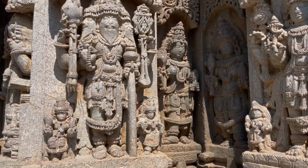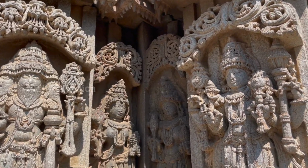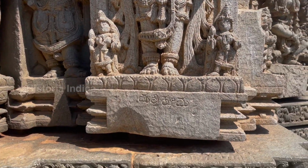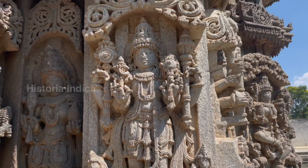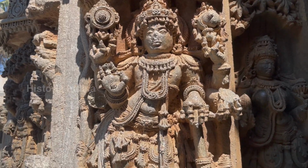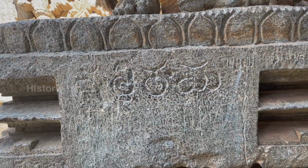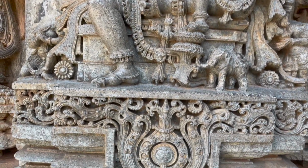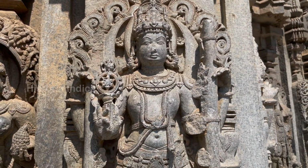Some of these large panels are signed below by the artist who has sculpted them. For example, this sculpture has been signed below by Mallithamma who has sculpted it. Mallithamma has signatures below 40 sculptures and he has done bulk of the outer wall sculptures. The other artists who have placed their signatures below include Baleya, Chaudaya, Bamaya, Masanithamma, Barmaya, Nanjaya, and Yelamasaya.